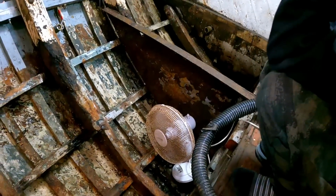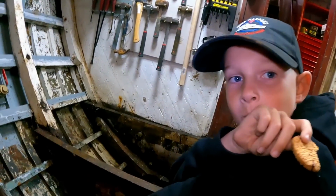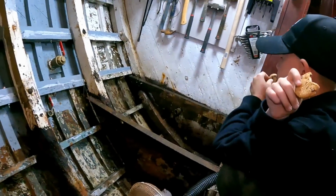So you're happy with how clean the bilge came up? Kind of. It looks worse than it is, doesn't it? Once it's all painted, it'll look even better.